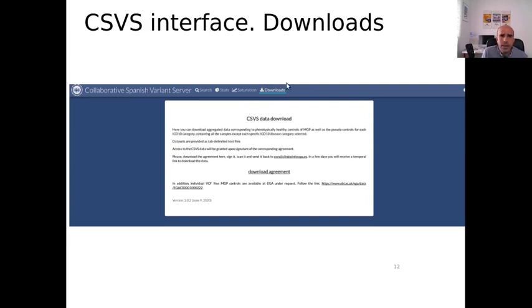Partial or total downloads of the aggregated data are possible upon the reception of the corresponding data download agreement on the site. So you can use this data for your research.